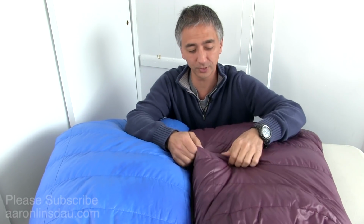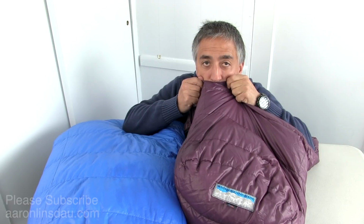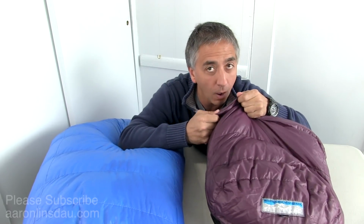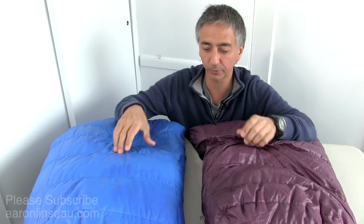And the last test I'm going to do is the wind pressure test. This isn't terribly scientific, but I'll show you a huge difference, at least in my mind, when I put the fabric on my mouth and blow on it. I can feel some air going through this fabric. So what I'm doing is I'm putting my mouth on there, and I can feel air going through the fabric pretty well, and that's the ExtremeLite fabric.